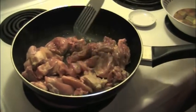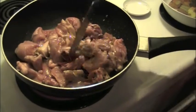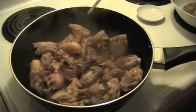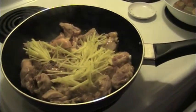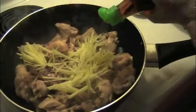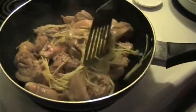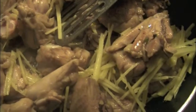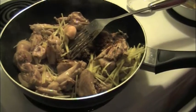You cook the chicken until about half cooked, and then add ginger and this sauce. Soy sauce. Sugar.